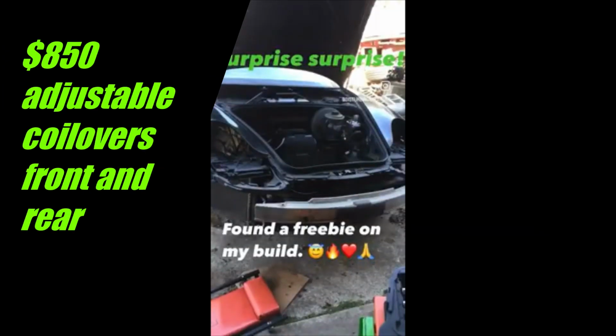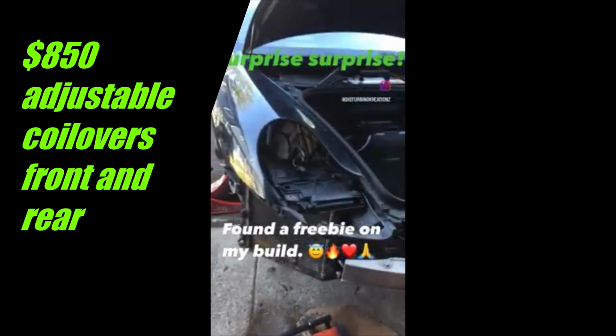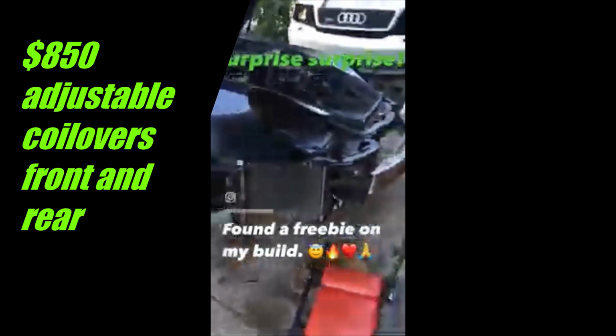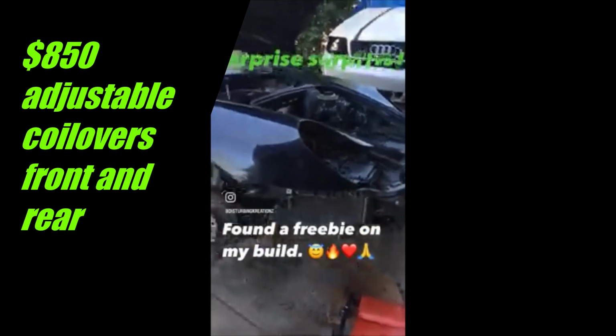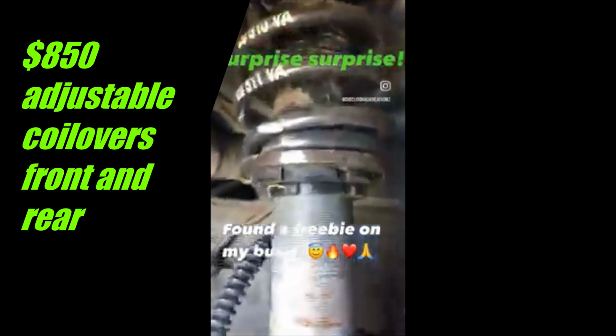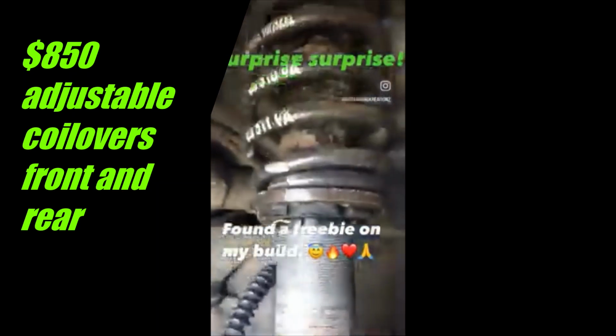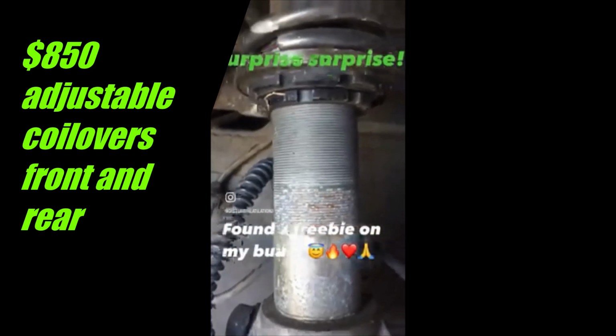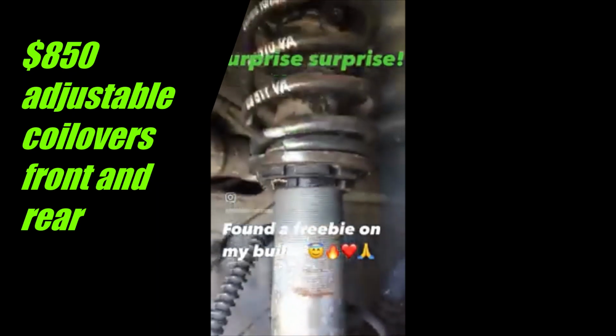So as I'm tearing my Porsche up today to weight reduce it, I was taking the AC lines out because they're in the front and they run up under the fender. So I got the wheel well out. Look at this. What? Adjustable coilovers, baby, on the race car. Freebie. Look how high they are. Oh, I'm gonna have to slam this.